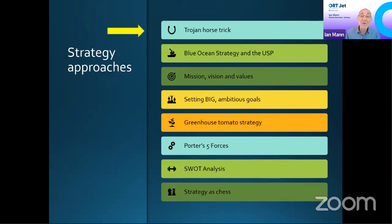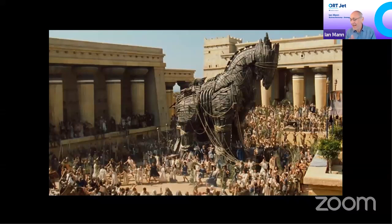I cannot tell you how many times people have said to me that they want me to help them with strategy. And what they really are looking for is some trick that they can use in their business, which will change their business and make their opposition go away or be superseded. I'm sure that most of you are familiar with the Trojan horse story.